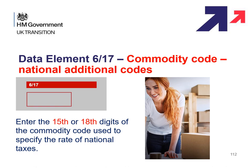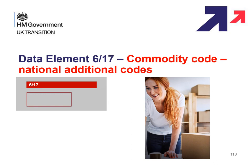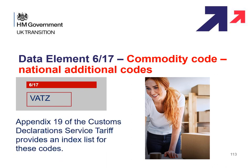6/17 and enter the 15th to 18th digits of the commodity code, which is used to specify the rate of national taxes. For example, zero rated import VAT, excise duty. If the commodity code for your goods is entirely zero rated for import VAT, you must still enter the code VATZ to get the zero rating. Appendix 19 of the Customs Declaration Service Tariff provides an index list for these codes.